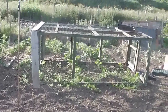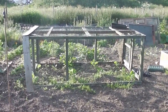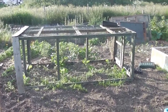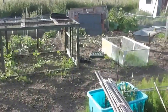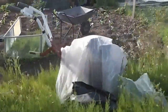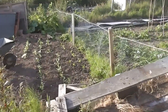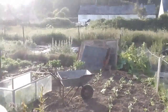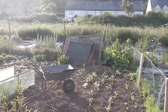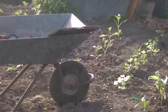Brussels sprouts there, which I've had to put the thing over because the pigeons are very keen on them at the moment. And this area along here, I've got to sort it all out. And the rotavator there, which also needs sorting out. Everything needs sorting out. No good worrying about it though, is it? So the wheelbarrow in the evening sun.